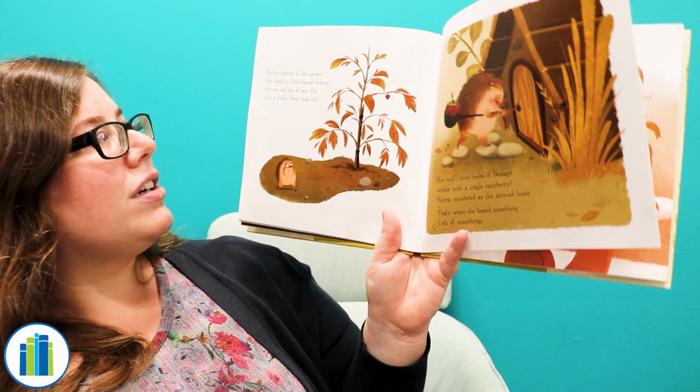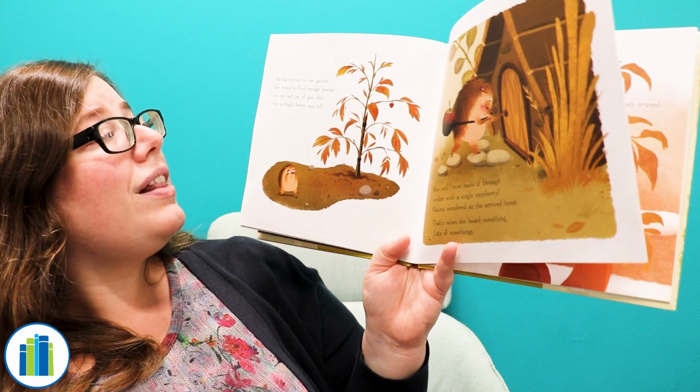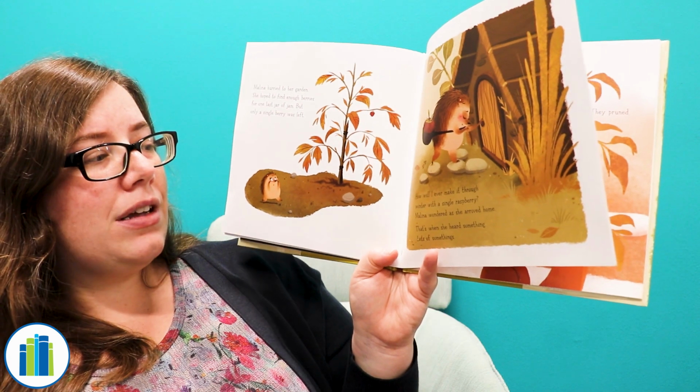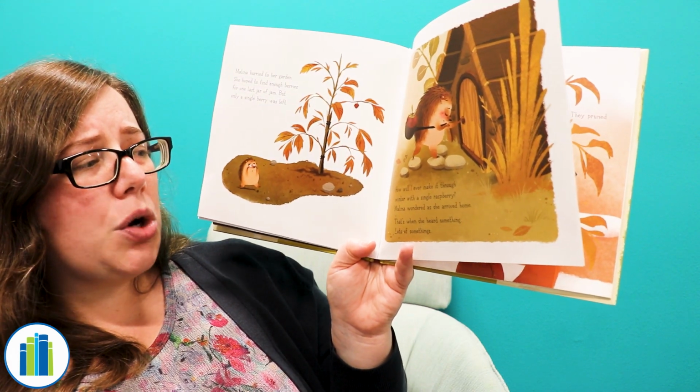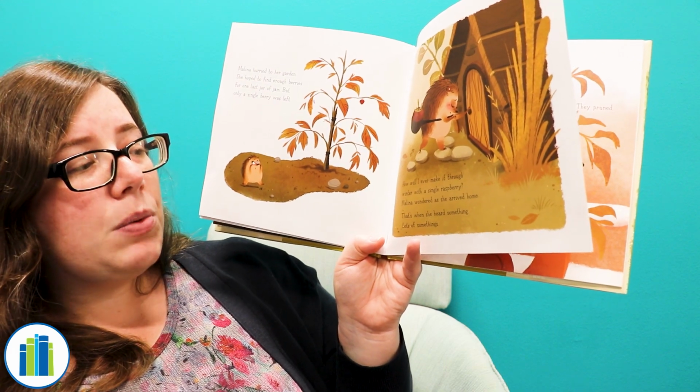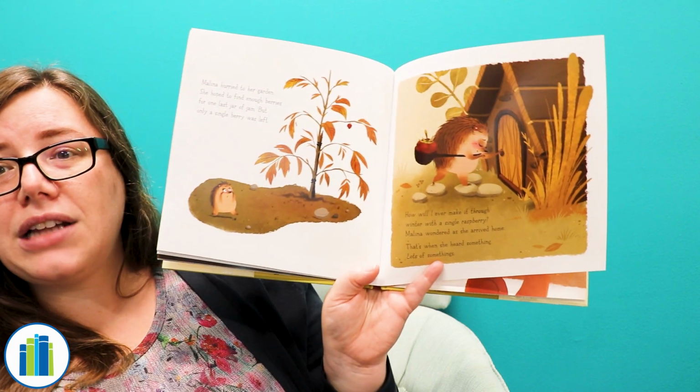Malina hurried to her garden. She hoped to find enough berries for one last jar of jam, but only a single berry was left. "How will I ever make it through winter with a single raspberry?" Malina wondered as she arrived home. That's when she heard something. Lots of something.